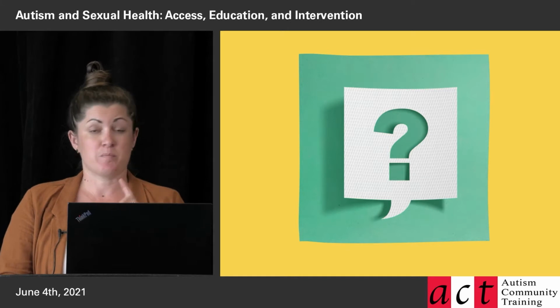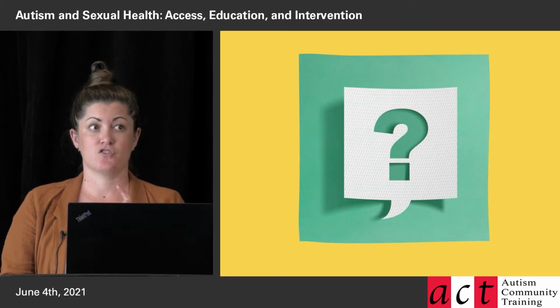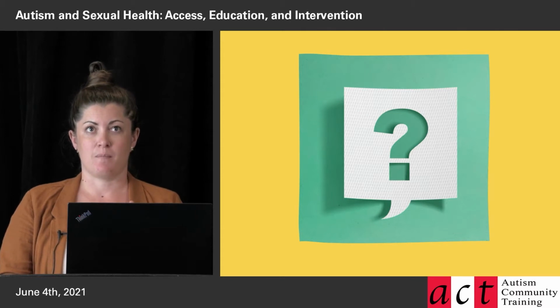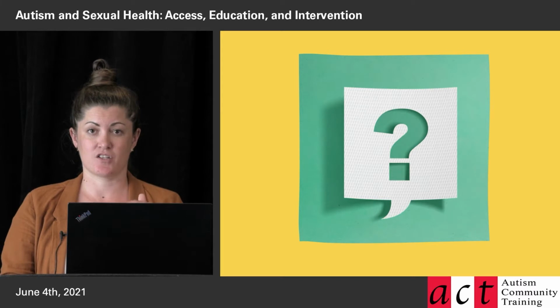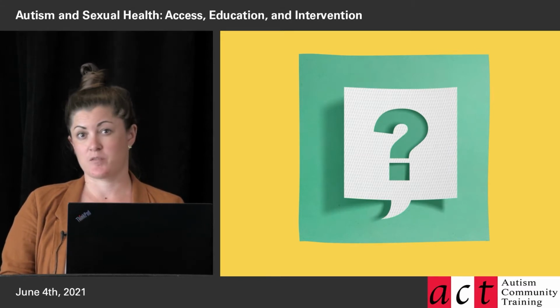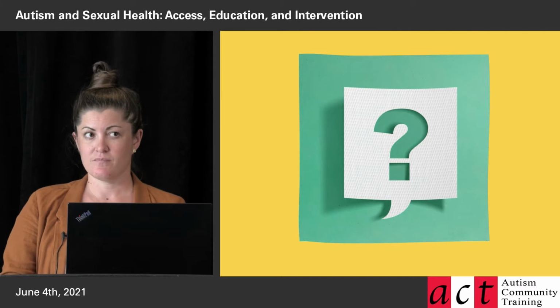So the first big caveat is do not show people pictures of real body parts, especially if they're under the age of 18, because then you are technically showing pornography to a minor. So don't show a picture of a real penis or a real vulva to a person to try to get them to identify the body part.